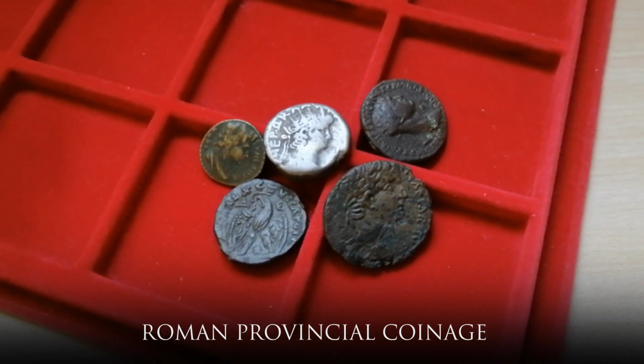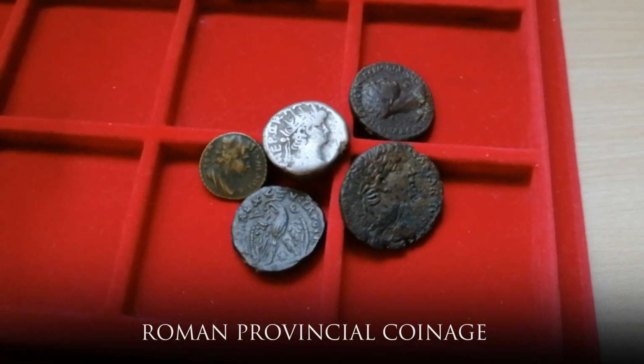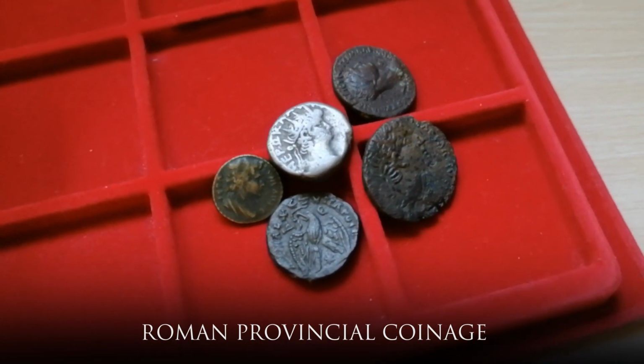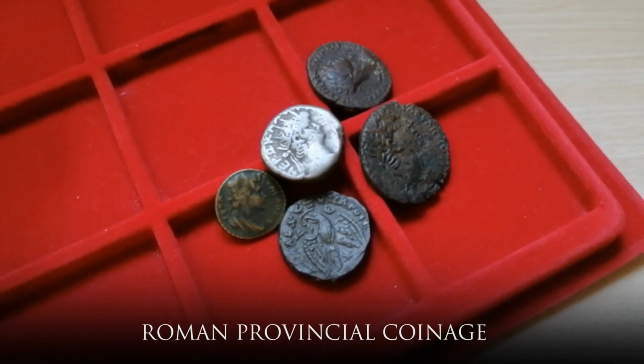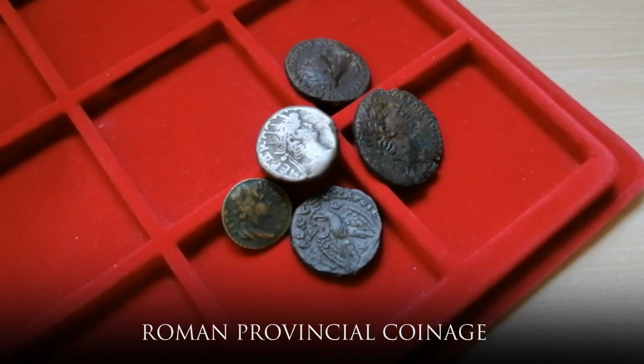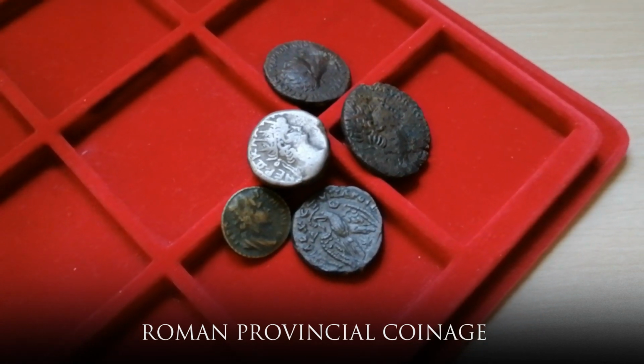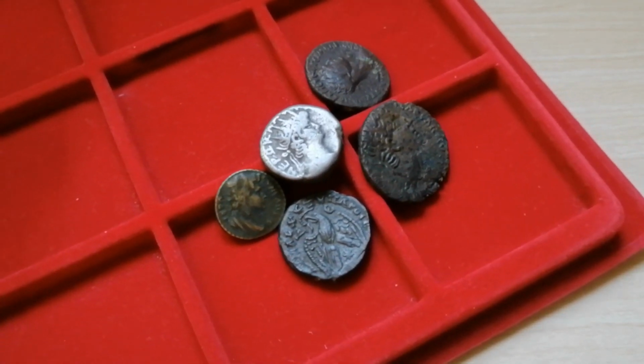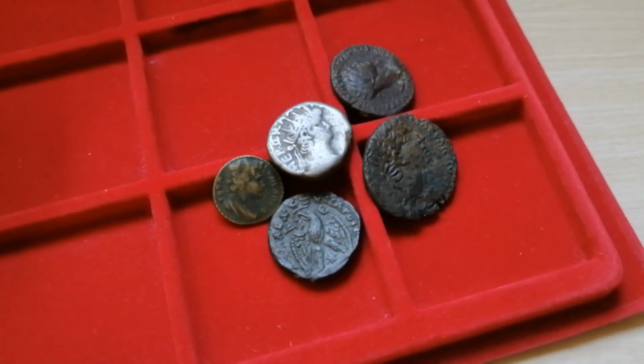So what happened then was the establishment of provincial mints. Different to the official imperial mints, these were special authorizations given by the emperor for certain regions to mint their own coinage, whether to facilitate trade with bordering states or to facilitate the internal commerce of that particular region.